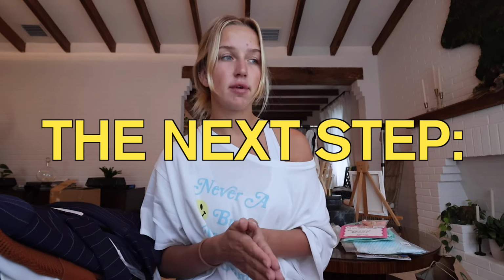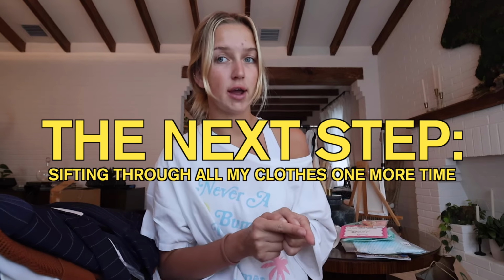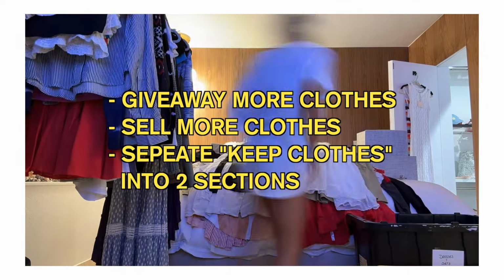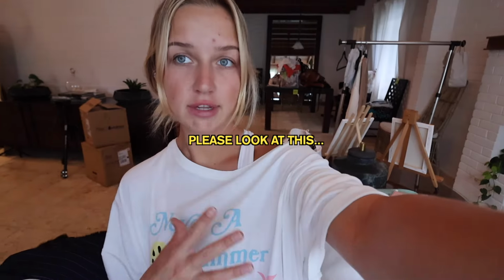So what I'm doing right now is I'm sifting through all my clothes one more time, figuring out more clothes to give away to Goodwill, more clothes to sell, and I'm gonna separate my keep clothes into 2 sections. I'm gonna keep my clothes that I wear currently in my closet, and then all of the clothes that I want to keep but want to save for the future, I'm going to put in boxes and store under my bed.